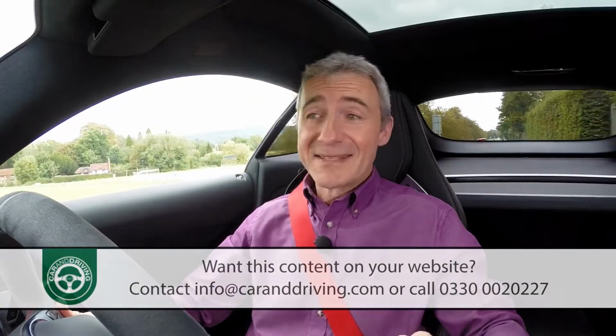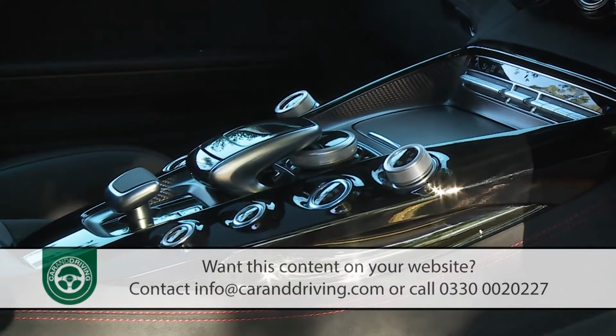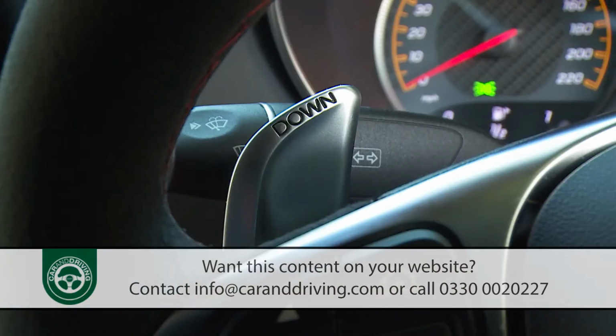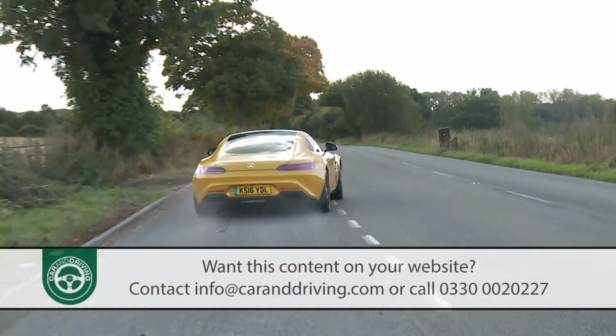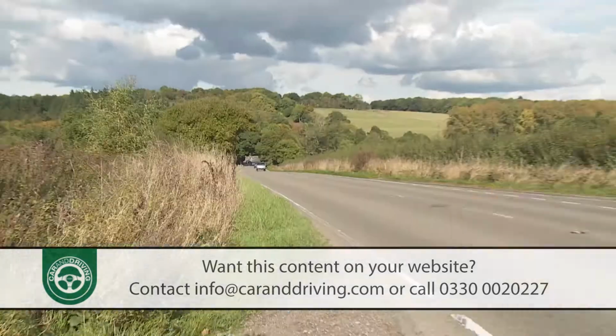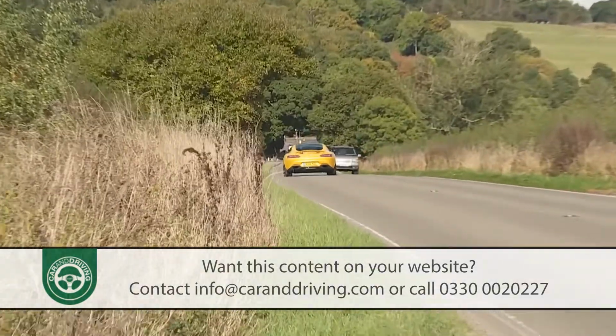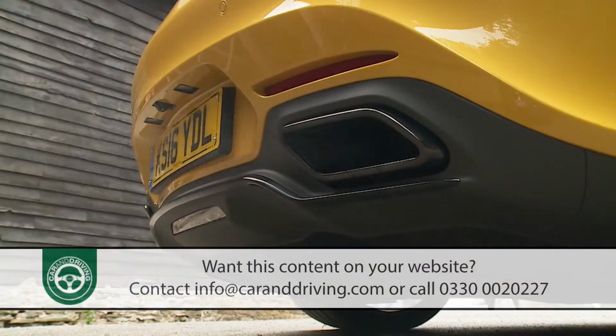All this frantic potential is harnessed by an AMG SpeedShift DCT 7-speed paddle shift auto gearbox with transmission toys that include a race start launch control feature and software that blips the throttle on downshift to the evocative accompaniment of popping and banging from the switchable AMG performance exhaust system.